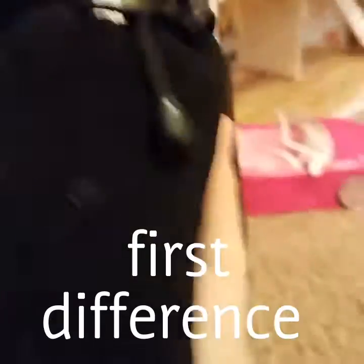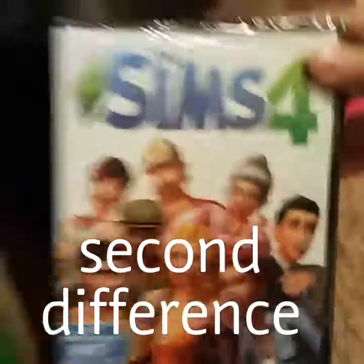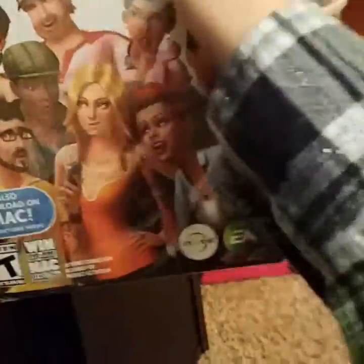All right, so when you walk in, same, different. So last night I charged my filming camera and I got the chip, the card, so I could film with my camera. And I also got The Sims 4. Finally, I got The Sims 4. I've been wanting to get it so bad.